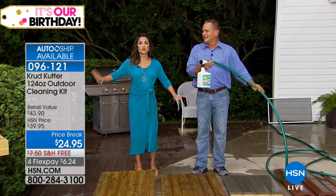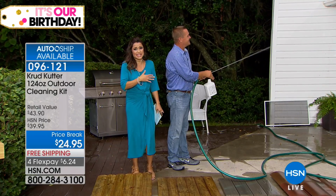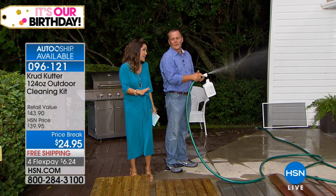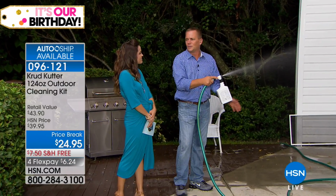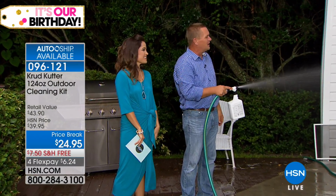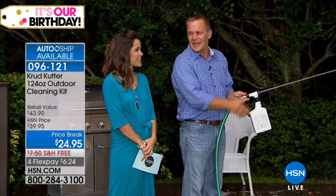It's like instant curb appeal, instant enjoyment of your outdoor spaces, and you don't even have to use any elbow grease to do it. So that is my kind of cleaning. No rubbing, no scrubbing. You just, it's like aim, spray, and walk away. And you get to watch the mold and mildew just drip off the side of your house.